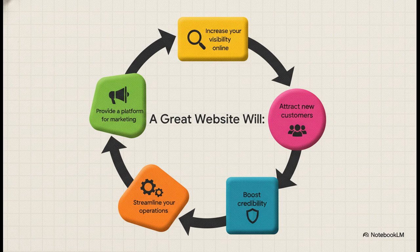And the brilliant thing is how all these points feed into each other. A great site makes you more visible on Google, right? Which in turn attracts new customers. A professional design then boosts your credibility, making those new people trust you. It streamlines your whole operation with things like online booking, which saves you a ton of admin time. And finally, it gives you a central hub for all your marketing. It's a proper virtuous circle, really.